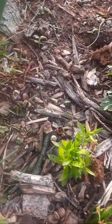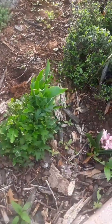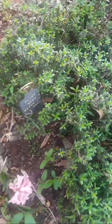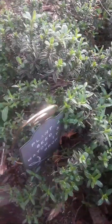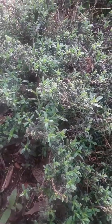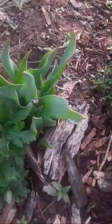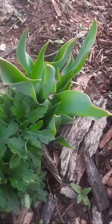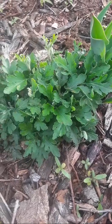Yes, you're right, Mr. J. I think the reason for that, my friend, I think let me show you guys my savory. So here is my savory plant. There's always some sort of a leaf somewhere. Here is where the tulips are. The tulips come up a little bit later. That's a chrysanthemum. It's a very hardy chrysanthemum.